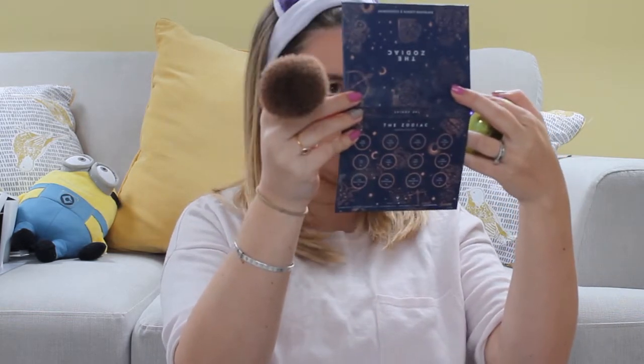Looking in a couple of different mirrors, I feel nicely bronzed. I don't know. I don't know. I thought I was going to love this. I think maybe because I had such high expectations.